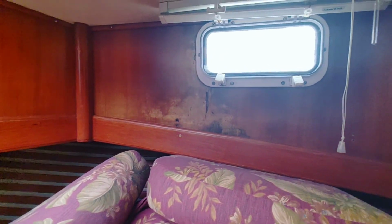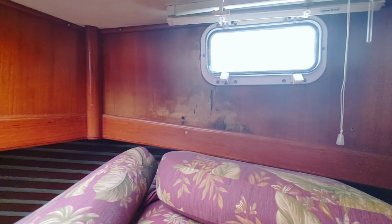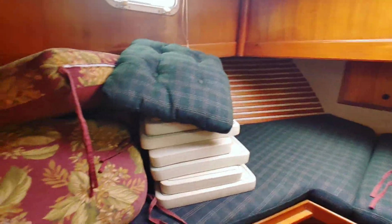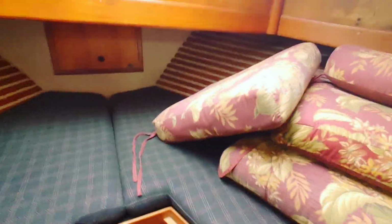Probably it would cost a couple $1,000s to do. But it does not leak now. This window had been rebedded as this one as well. But that's your major blemish on the boat. As you can see, these are the cushions for the top.